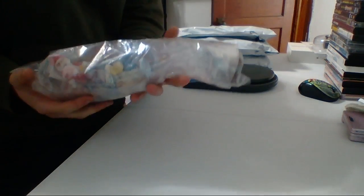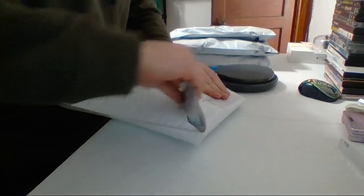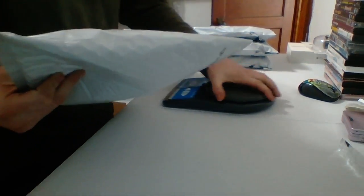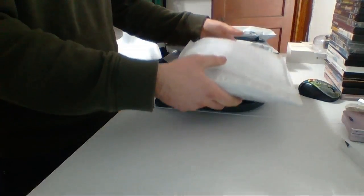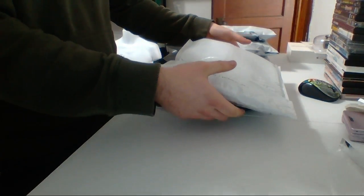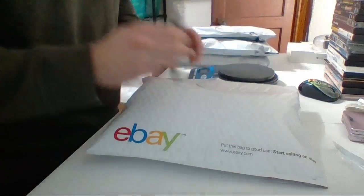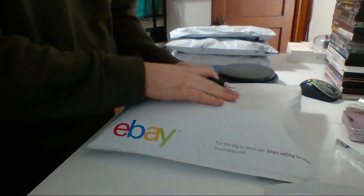Now we have the Playmobil stuff. This whole thing will probably weigh, I don't know, probably right around 10 ounces as well. Not 100% sure there though, but it's kind of what I'm guessing. Let's see. What are these little Playmobil lots going for? 9 ounces on the dot, so I will ship it off as 10 ounces, just because once I put the label on here, it's going to be 9.1.